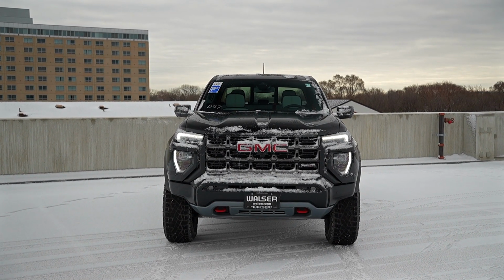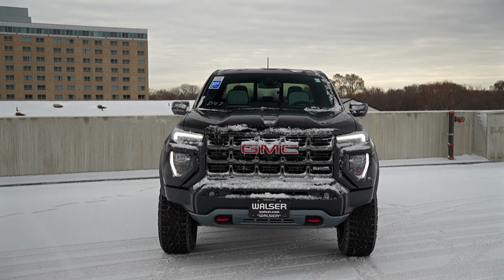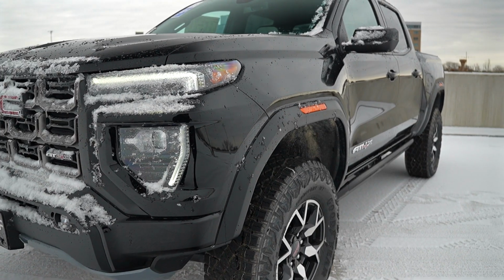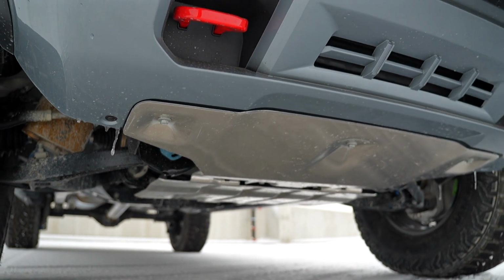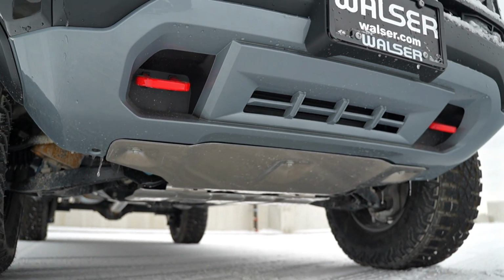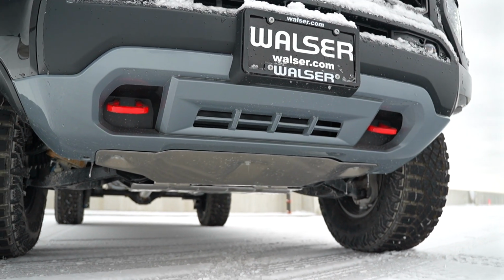It's also got those really cool headlights up front, so it's an LED daytime running light and then the LED headlights obviously, and this one will have those red tow hooks down below, plus you also get underbody skid plating to help you out if you are hitting the trail.